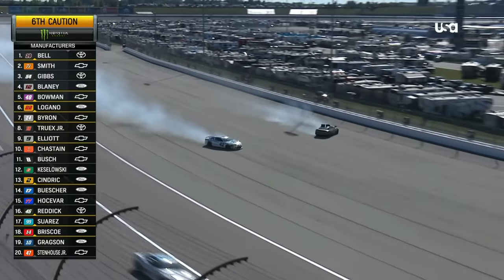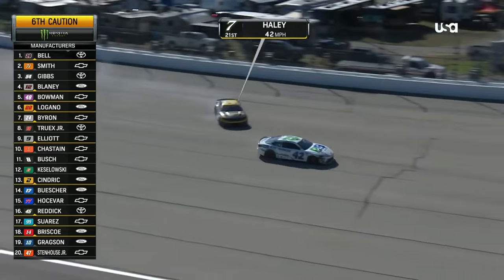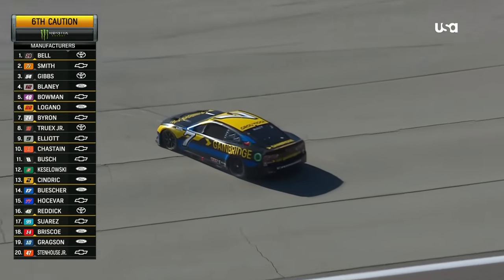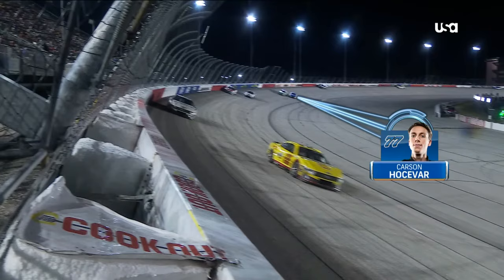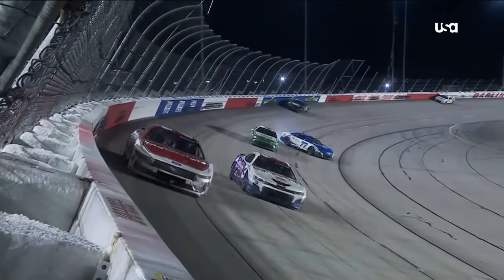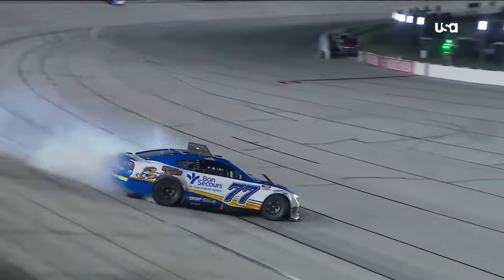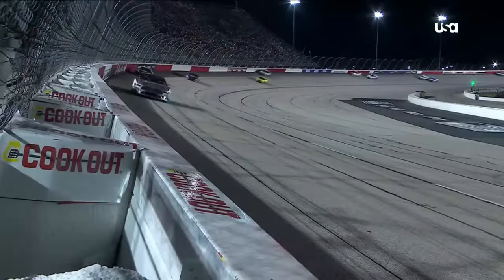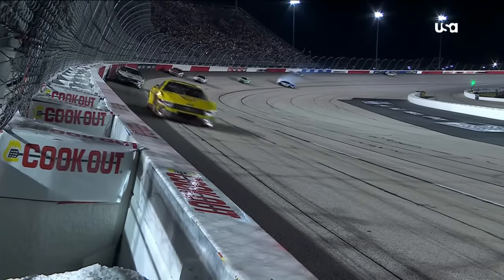Big issue here, Justin Haley, John Hunter Nemechek. Looks very similar to the first wreck of the day. Sure does. Stack up. And it is Spire Motorsports' Carson Hocevar, who started on the front row earlier today, losing control of the 77 all by himself. Underneath Eric Jones. Required, you will pay the penalty. Yes, you will.